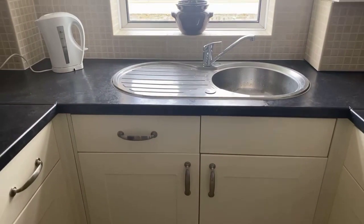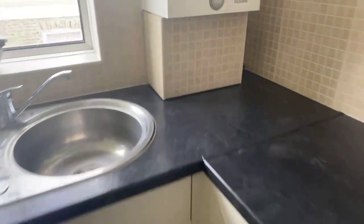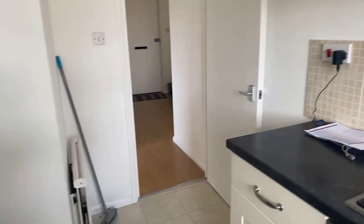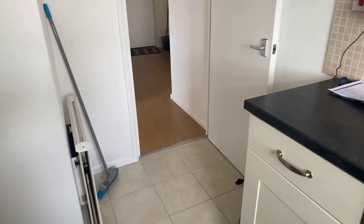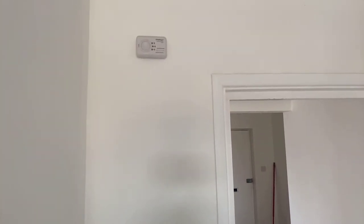And you've still got plenty of cupboard space as well. So you're just round the side of the main building. The thing I love about this flat is you've got really big windows, so it does let in an awful lot of light. You've also got a radiator in here, and you've got a carbon monoxide alarm as well.